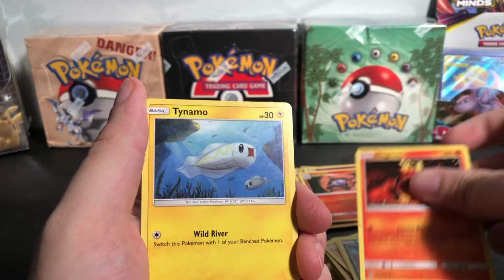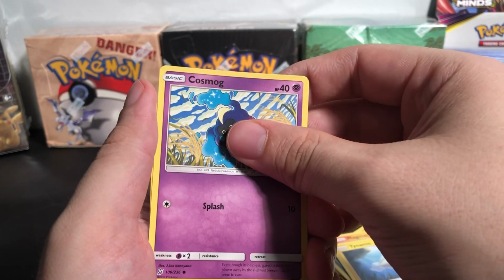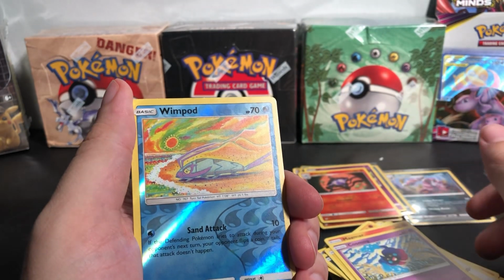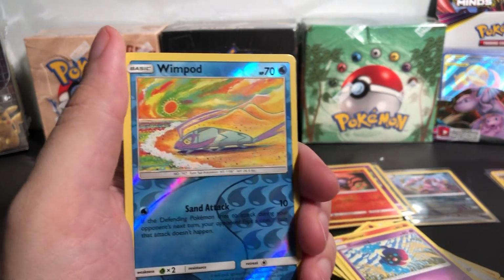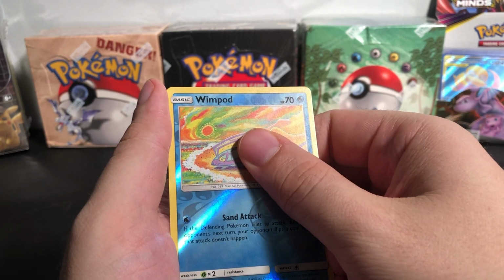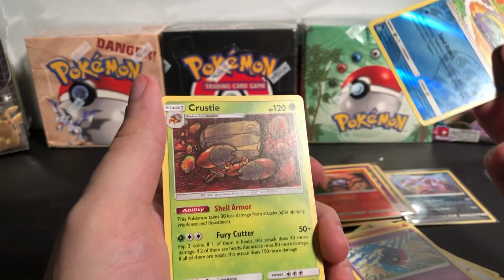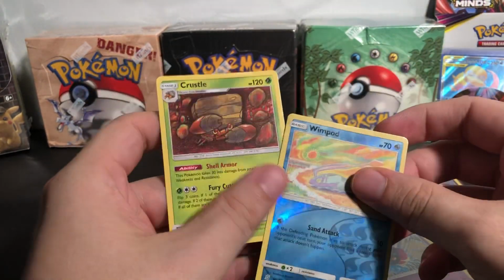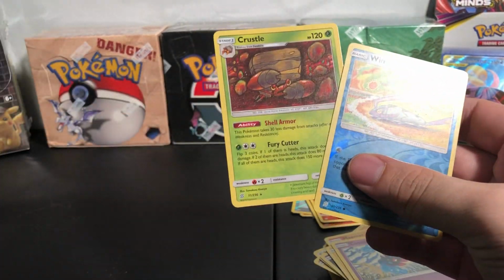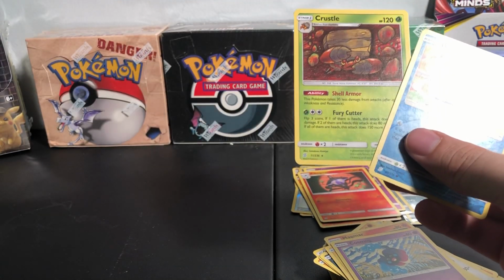Magmar. Tynamo. Cosmog. Oh, Reverse Holo Wimpod. What a name, Wimpod. It's kind of mean, isn't it? And then what do we have underneath? Okay, just a regular rare. Maybe it'll be holographic, though. Non-holographic. Yeah, I told you, that full solid green code card, I suspect is a heavier card because you're not going to pull anything nice out of here.